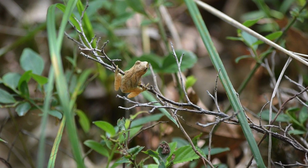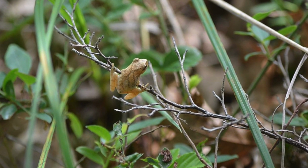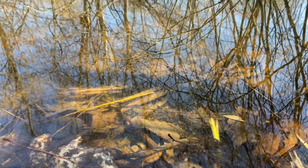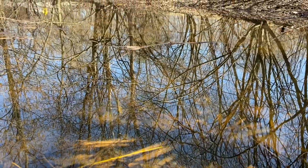Peepers' ability to climb trees is just one of the reasons we rarely ever see them. In fact, peepers are one of the smallest frogs in our area. Measuring only about 1 inch to 1.5 inches long, they can easily sit on the tip of your finger.